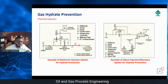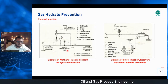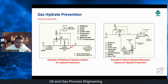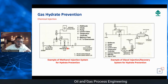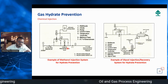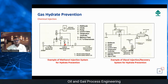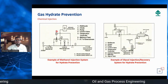Now what you can observe is that usually we will see methanol requirement at the choke. The reason is that as the well fluid is produced across a choke valve, there will be a big pressure drop. Due to that, there's a Joule-Thomson effect, and your temperature will drop drastically. To avoid any hydrate issue, where the temperature approaches the hydrate dissociation temperature, we need to inject methanol in order to shift the hydrate curve towards the left-hand side, so that your operating condition will not enter the hydrate formation zone. So that's the purpose of injecting.